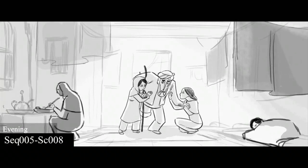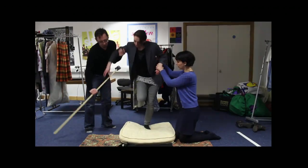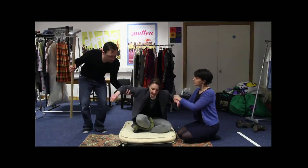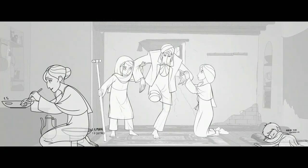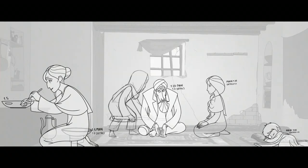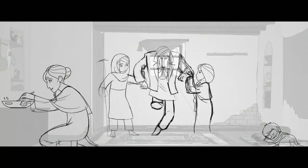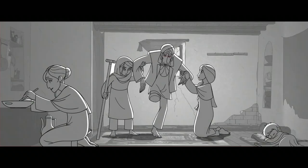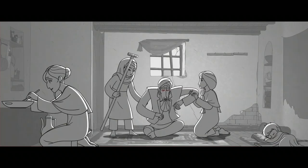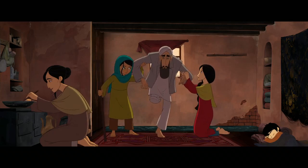So for scenes like this, we would have acted everything out first, and the reason for that is because you have a room full of a lot of characters. We want the audience's eye to go from one character to another quite naturalistically, so we acted out what character moves first and then what character moves next. We also want to understand the physicality of the characters as much as we can, so that helps the animators then to make decisions in terms of the character's weight, etc.